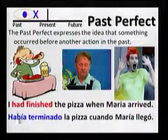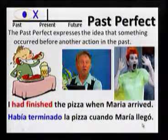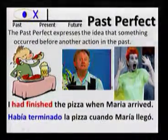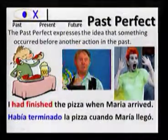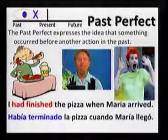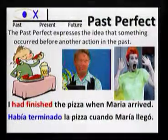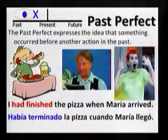Look at your example. Había terminado la pizza cuando María llegó. Is there pizza for Maria? No, there's no pizza. Look at Maria. Maria is mad in Ohio porque no pizza. Otra vez. I had finished the pizza when Maria arrived. Yo había terminado la pizza cuando María llegó. There's no pizza para María. This is past perfect. Okay?